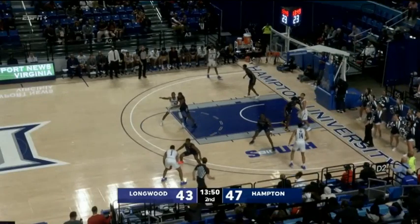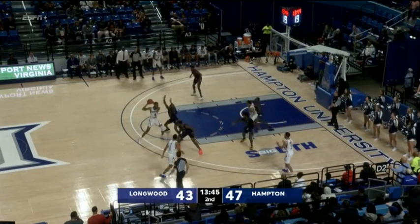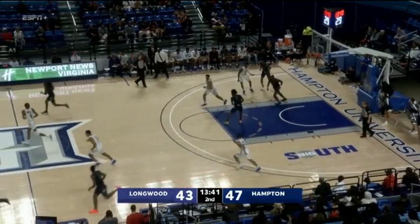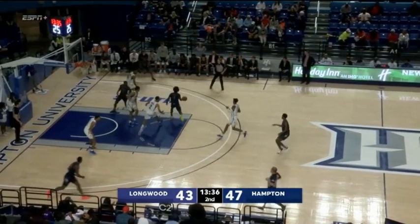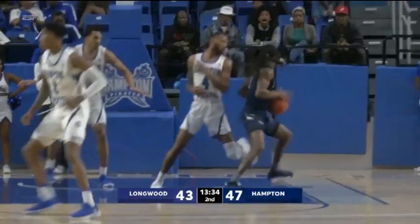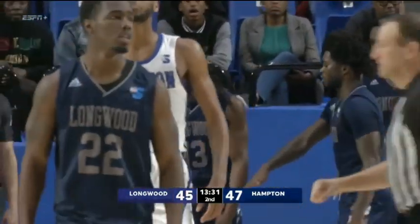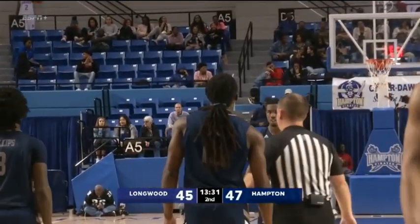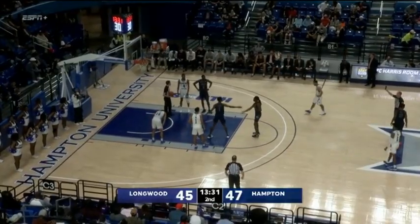Stanley with the ball. Hextall looking for Stanley, but great defense there from the Lancers. Blygen, spin move, and one! Count it! What a move. Nice spin move right there. Blygen will go to the line.